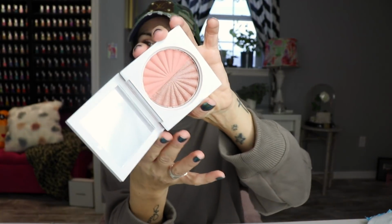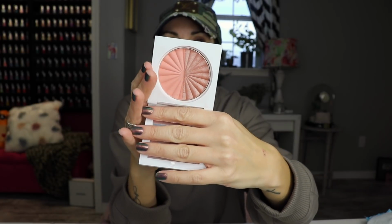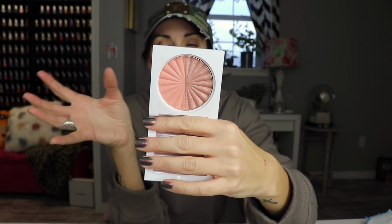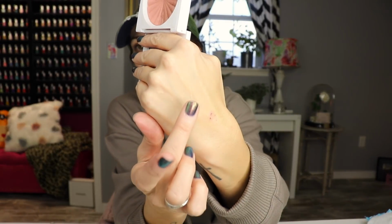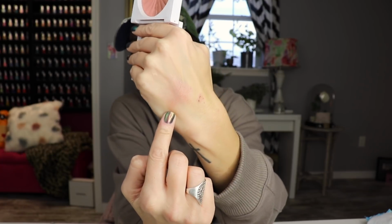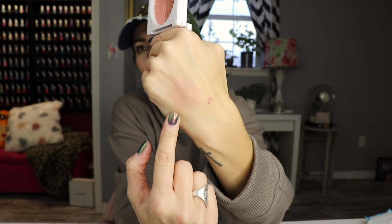So, this is the OFRA and Samantha March duo in Chiclet. It is such a beautiful, amazing blush. I love just mixing them together and you get the sheen. It's not too much sheen, it's just gorgeous. Freaking gorgeous. Let me give you a little swatch. It's so pretty. It's this dusty, kind of rose-ish color. I don't even know how to describe it, but it's such a pretty shade. Formula's amazing. Wore her a ton this year.